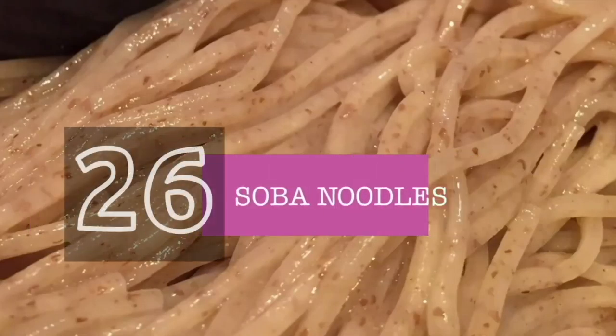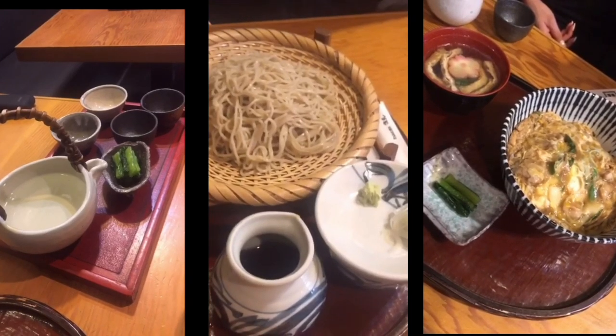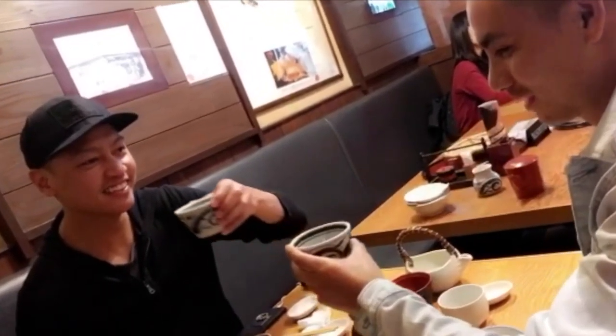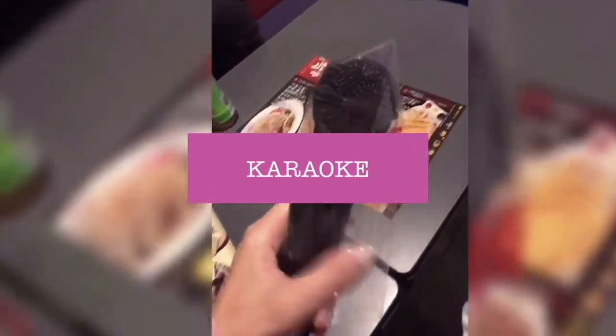Soba noodles. Soba noodles is made from buckwheat flour. It's the best when it's silky, firm, and chewy. Karaoke.